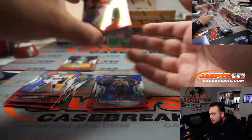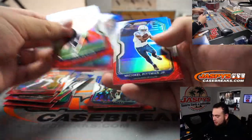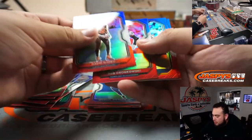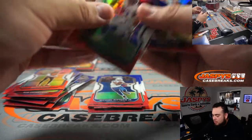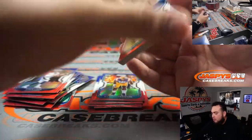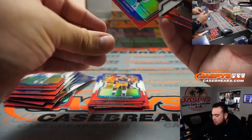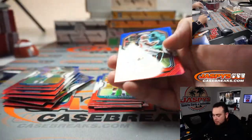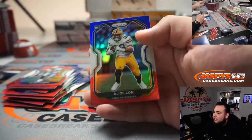red, white, and blue, DJ Dallas, Michael Pittman Jr., we got Cam Akers, very nice, Clavon Chasson, J.K. Dobbins, Antoine Winfield Jr., and A.J. Dillon.